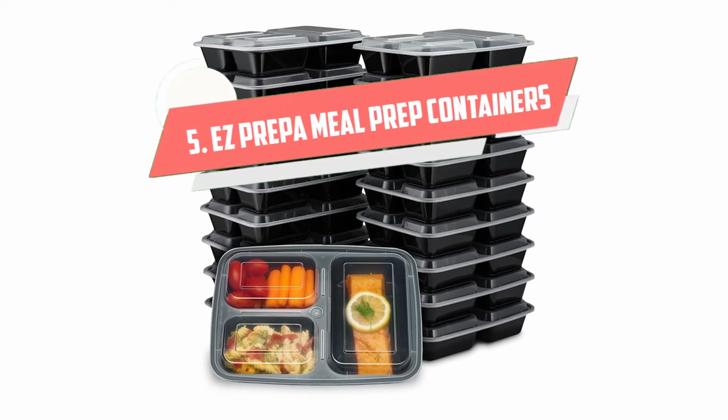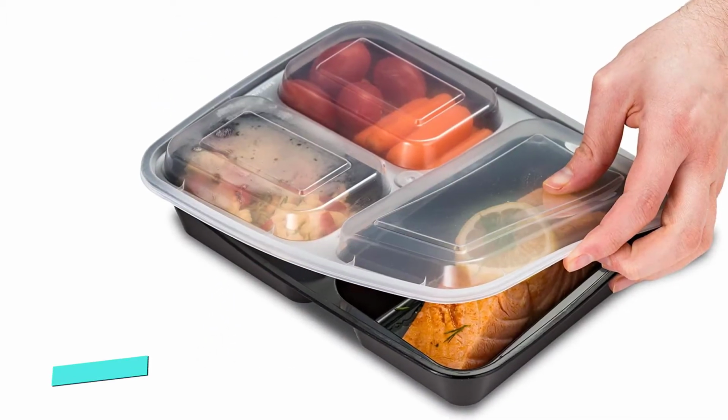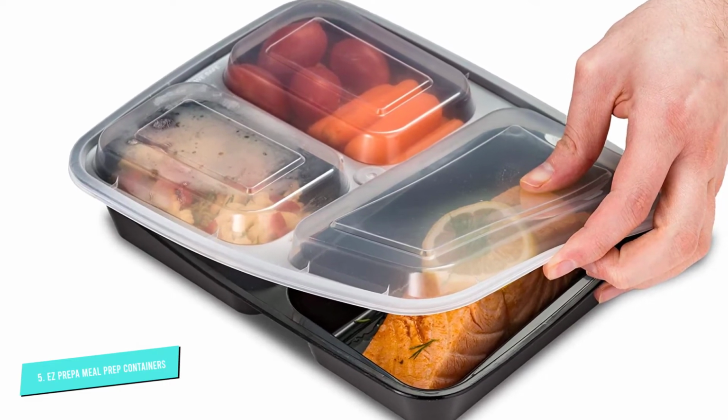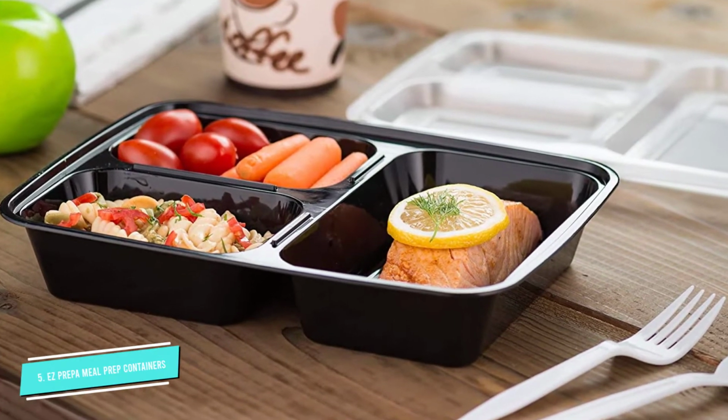Number 5. Easy Prepa Meal Prep Containers. Make meal prep easy with Easy Prepa's 3-compartment containers. They're microwavable, stackable, and dishwasher safe.